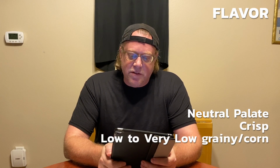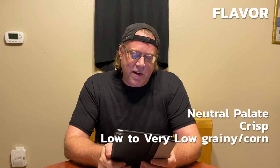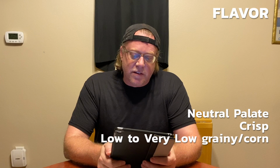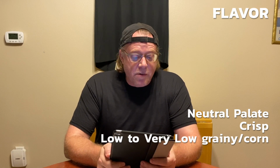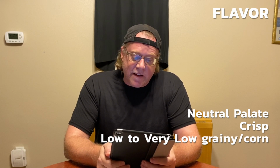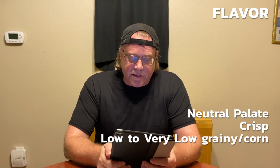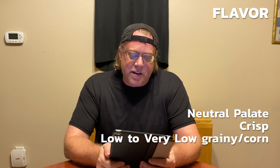On to flavor. Relatively neutral palate with a crisp and clean finish and a low to very low grainy or corn-like flavor that might be perceived as a sweetness due to the low bitterness. Hop flavor ranges from none to low levels and can have a floral, spicy, or herbal quality, although rarely strong enough to detect. Low to very low hop bitterness. Balance may vary from slightly malty to slightly bitter, but is relatively close to even. High levels of carbonation may accentuate the crispness of the dry finish.